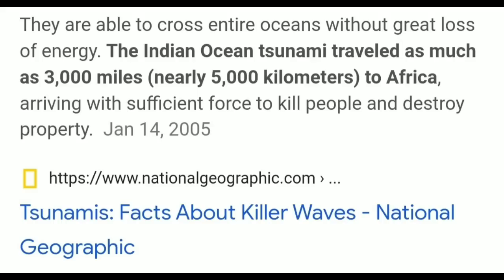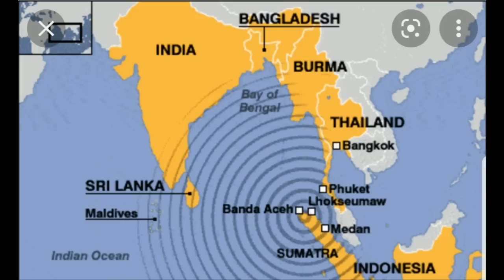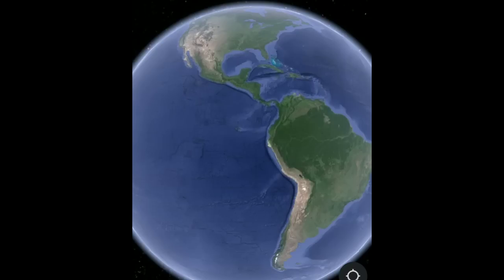They say that a tsunami is able to cross entire oceans without great loss of energy. The 2004 Indian Ocean one off the coast of Sumatra, and then the effects of it were all along the coast of Sri Lanka and India. And I've said for a long time that the west coast of North and South America just looks like it got wiped out by a giant wave.